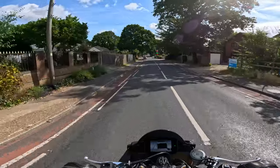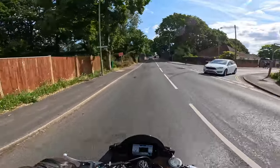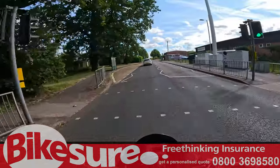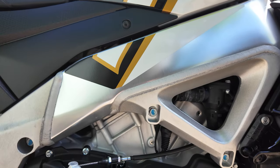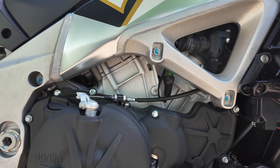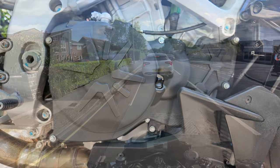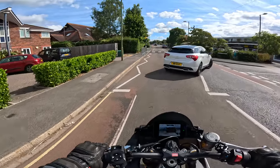So yes, when you're riding at real slow speed, the engine is a race bike engine, and it's not 100% happy if you're going really, really slow. Again, it's really easy to ride around that, and you'll see me using the clutch. But I think just to leave it there, that is the end of any negative feedback that you're going to get from me today on this bike. And it's not really that negative, because it's so easy to work around that.